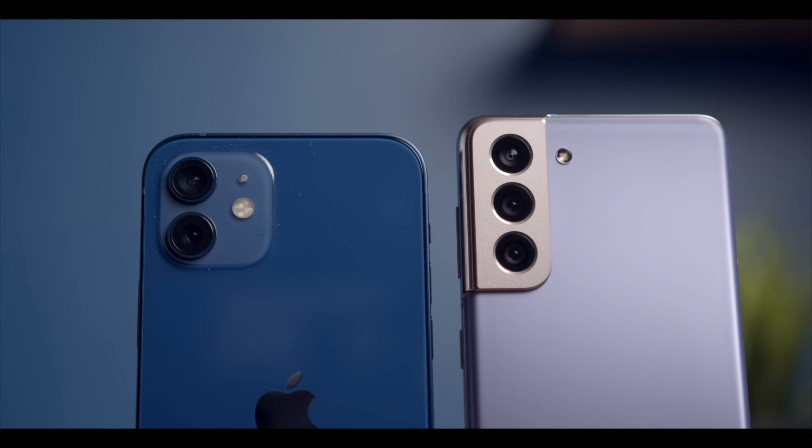Now unfortunately, they both don't come with charging bricks in the box, which really should be a minus for both, probably a little bit more for Apple for starting this trend. But the last area of performance that I want to make sure that I talk about are the cameras.